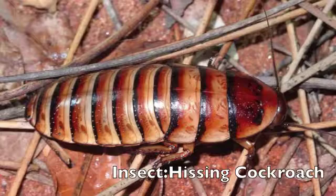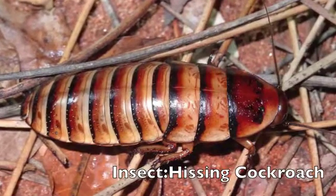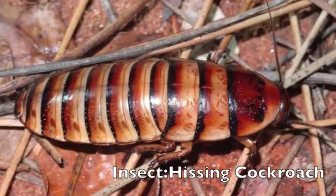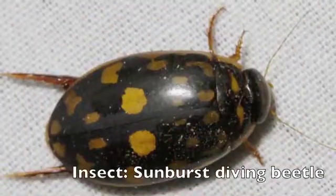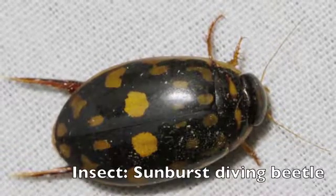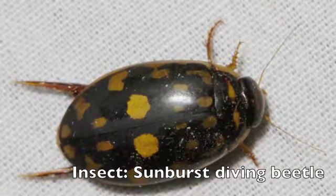The last 2 classes of animals that we would see are the insects and fish. Insects have a hard outer covering called an exoskeleton. They have a body that is divided into 3 parts: head, thorax, and abdomen. They have 6 jointed legs. They usually live on land and in water. They usually have antennas to use to hear, touch, taste, and smell. The 2 insects you see here are a cockroach and a beetle.